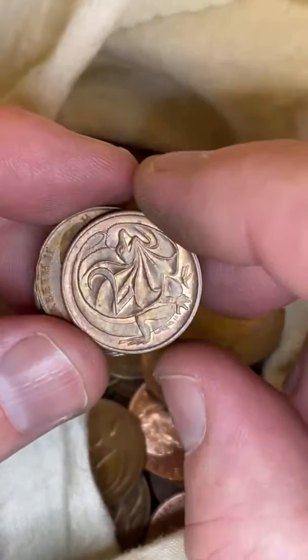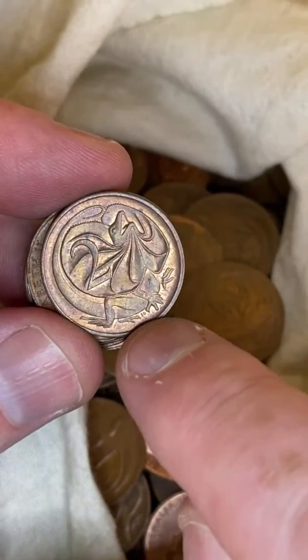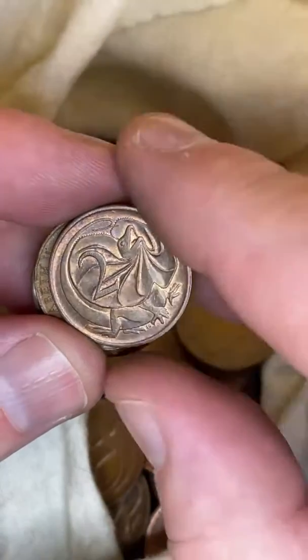And then also looking for missing SD. So down here on the bottom between the two claws, the little SD stands for Stuart Devlin, the designer of the coin.